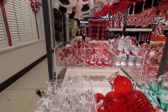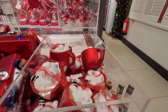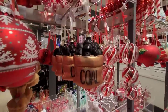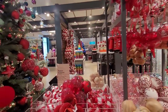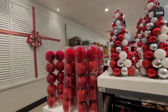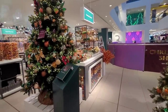I'm not coming out of here empty-handed today, am I? Oh, it's got marshmallows in the top. Quite fancy. Coal. Who's been bad? Who's just getting coal? It's always a bit of a risk with me. Fun. Beautiful ruby red baubles. Dorothy's slippers. Ruby red they are. Some hot air balloons.